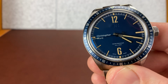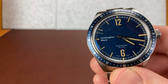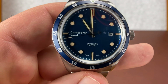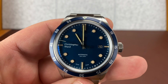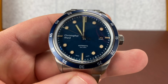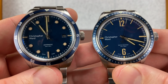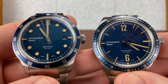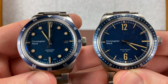However, this one is rated at plus minus 15 seconds per day, where this one with the automatic movement is rated at plus minus 20 seconds per day. Now, could both of them operate in better specs than that? Maybe. Could they operate in worse specs than that? Maybe. You get it magnetized or something, right? But I didn't put them on the timegrapher, so I don't know.